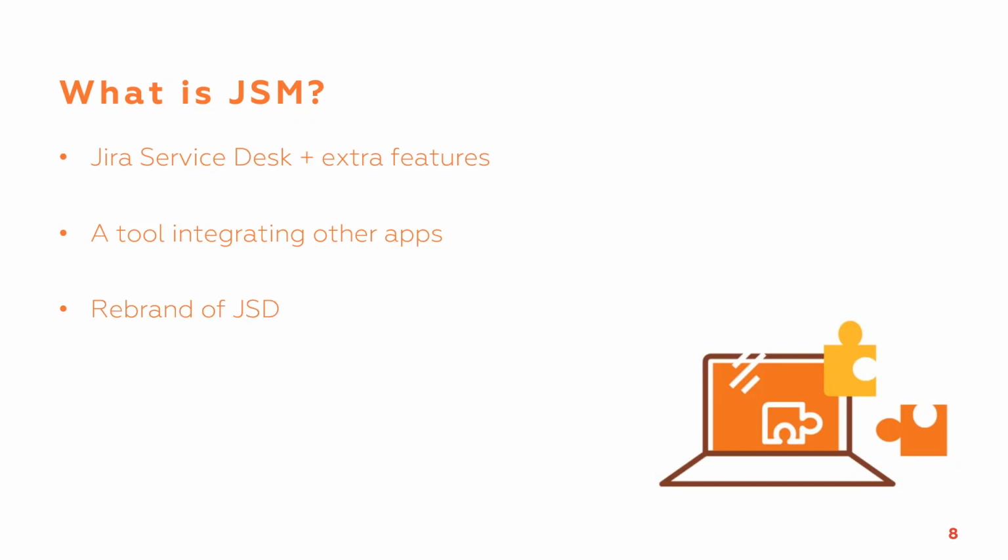However, it's not a new product. So just like Jira Core was recently rebranded to Jira Work Management, Jira Service Desk was rebranded to Jira Service Management. So it's just a continuation of an already successful and existing product of Atlassian.